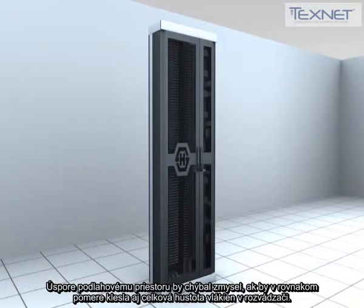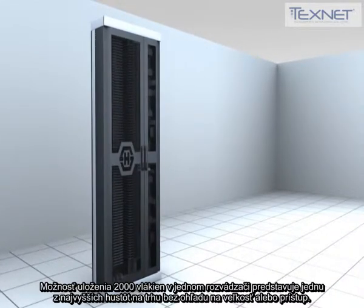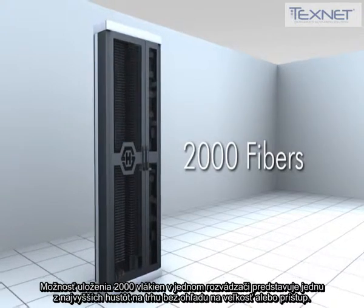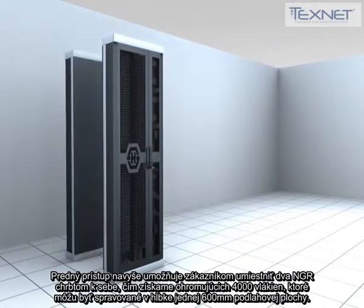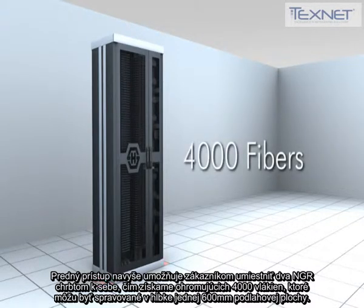Reducing footprint size means nothing if the overall packing density of the cabinet is also reduced. That isn't the case with the LiSA NGR. In fact, our standalone density of 2,000 fibers per rack represents one of the highest densities on the market, irrespective of size or accessibility. Furthermore, our front access design allows users to place two NGRs back to back to achieve a staggering 4,000 fibers over a single 600 millimeter floor tile.